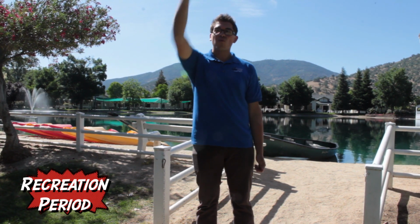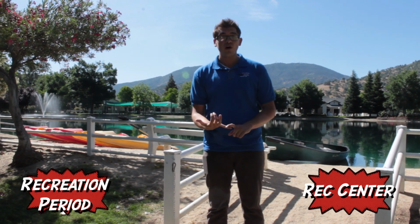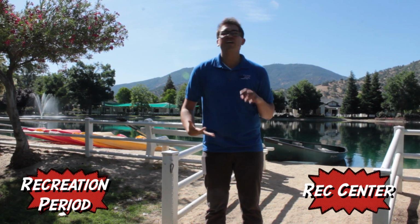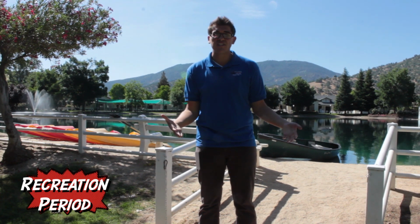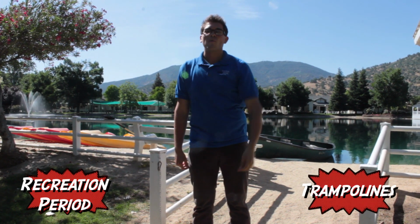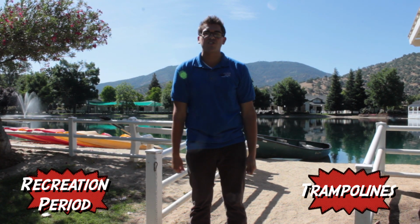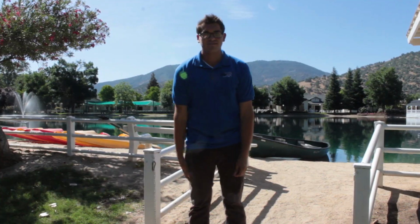Your other choices, right over there, are the rec center. If you go to rec center, you can play pool, you can play ping pong, or even just hang out and play cards. Totally up to you guys. And your third option, all the way back there, is trampolines. When you're on trampolines, couple things to remember. Make sure there's only one person on each trampoline and no flips.